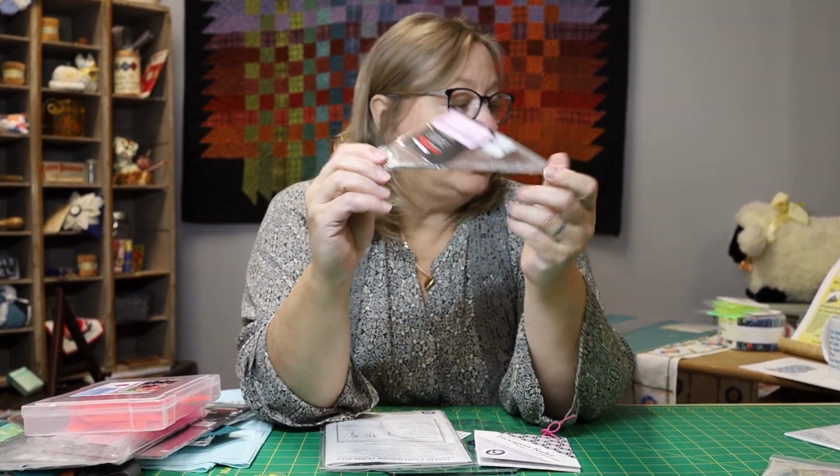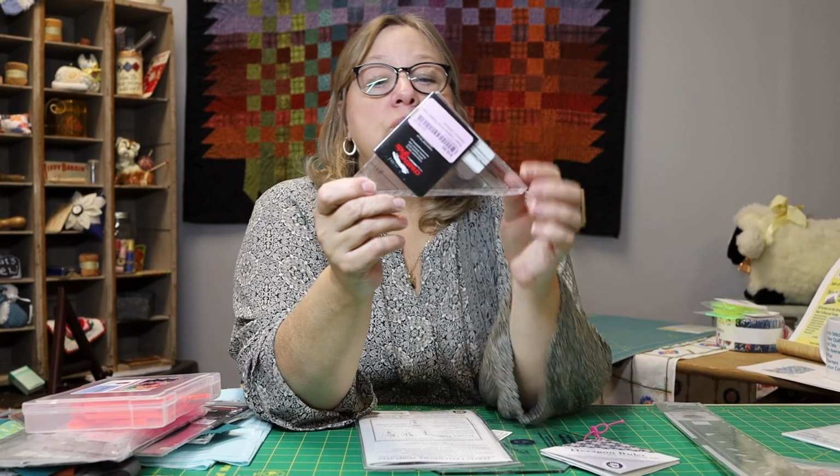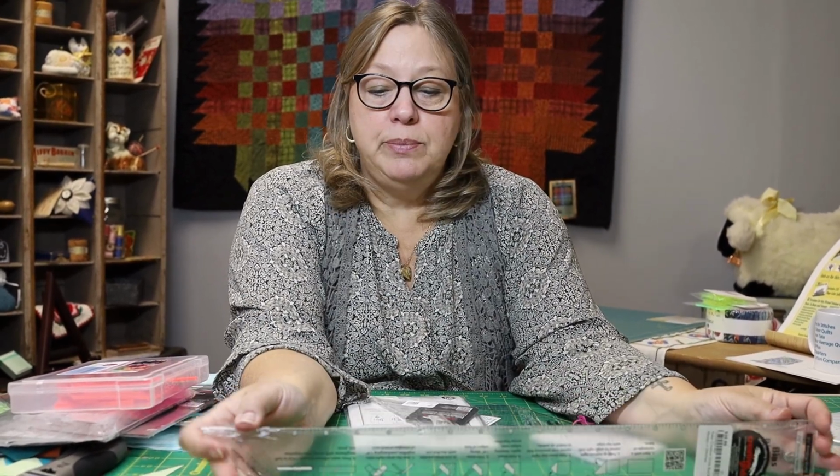This is one you've seen. Dawn uses a corner trimmer. I thought I picked it up, but I didn't. If you've watched Dawn's videos, she has a corner trimmer she likes. This is the same concept, but it's by Creative Grids. This is a binding trimmer. This is bias binding made simple.